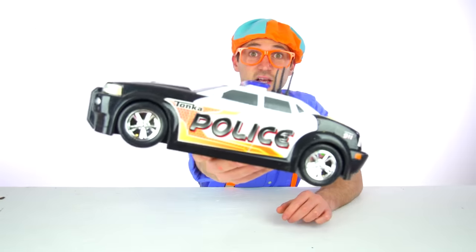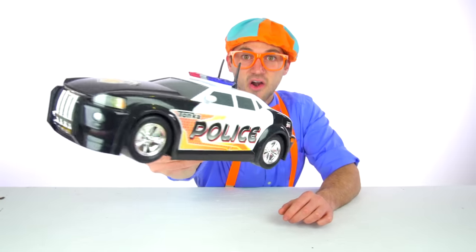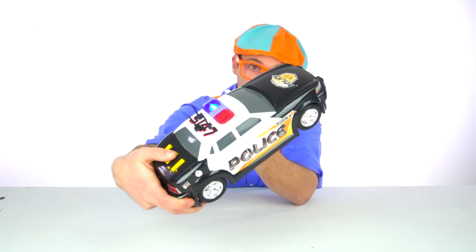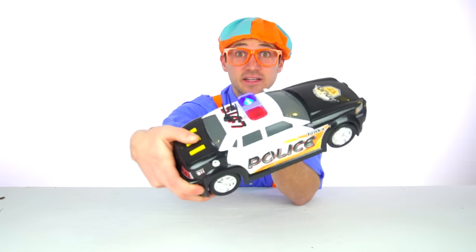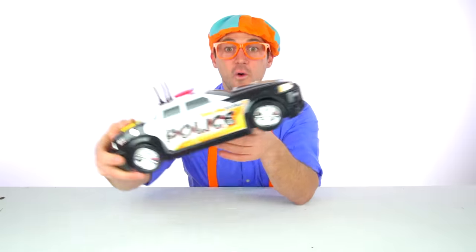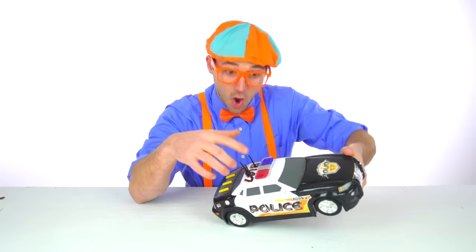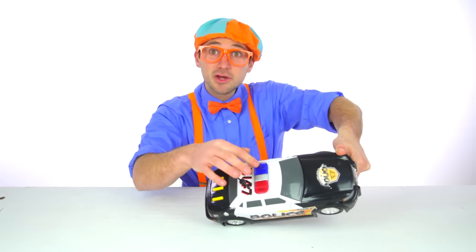Look! It's a police car! Whoa! Wow! It even has sirens! This police car is the color black, white, red, and blue!